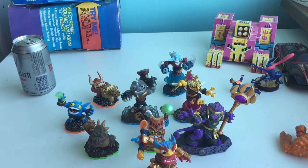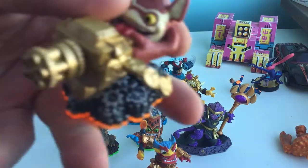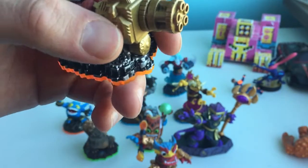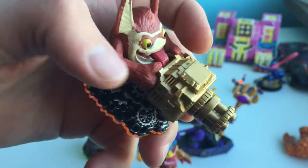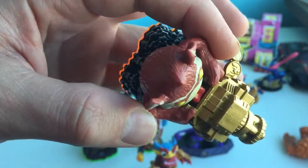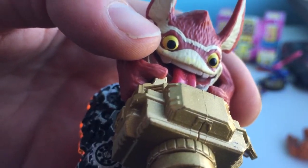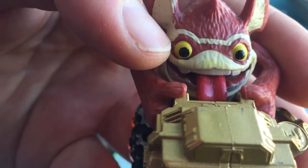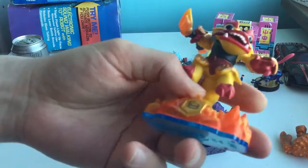Whenever I get a new one, I always try to find out which part is plastic and which part is painted plastic. So this gun, I think, is painted plastic. This gold right here is painted. But this thing is the yellow fur, and the white stuff is painted on. And then the eyeballs, so always check the eyeballs. The eyeballs are painted as well, so these didn't pop in. You can even see some paint residue on the mouth here. Really interesting. This is my favorite.